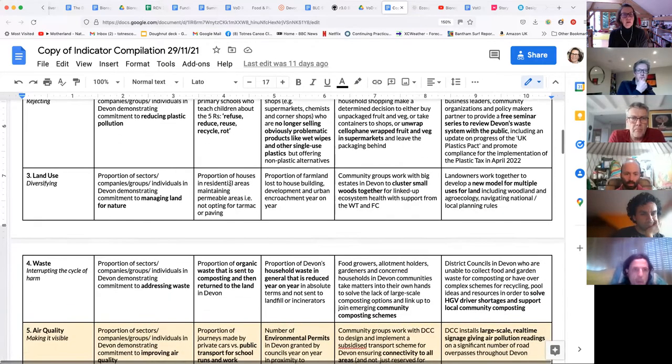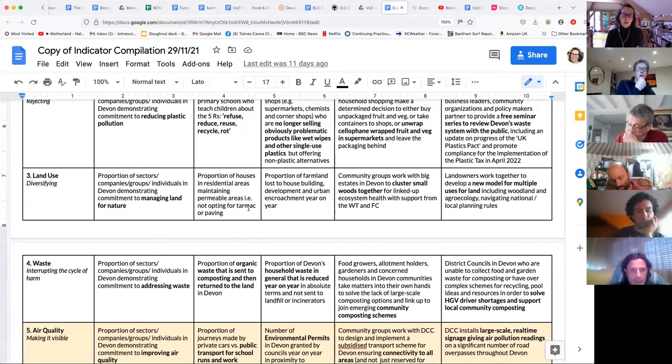The citizen track is proportion of houses in residential areas maintaining permeable areas, i.e. not opting for tarmac or paving in their front gardens, but allowing water to percolate through, but also, of course, different kinds of plants to grow in that earth. And then the policymaking metric, or way of measuring, is proportion of farmland lost to house building, development and urban encroachment year on year.